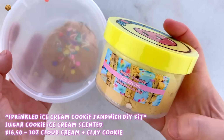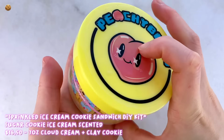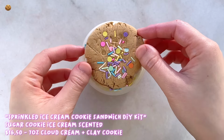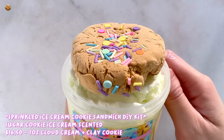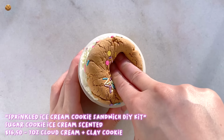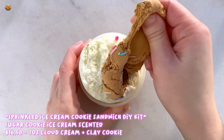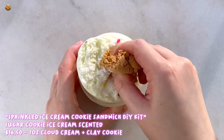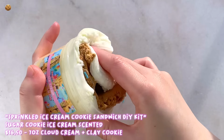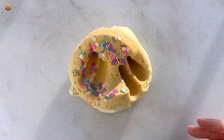This next slime is a DIY clay slime, and it is called Sprinkled Ice Cream Cookie Sandwich or Sugar Cookie Ice Cream Sandwich. It comes with 7 ounces of a duo-colored cloud cream slime, so there is a light creamy yellow and a light tan on the bottom. It arrives with a clay cookie in a separate container that is topped off with some sprinkles, and those same sprinkles are also on the bottom of the slime. It does resemble an ice cream cookie sandwich, which is super cute.